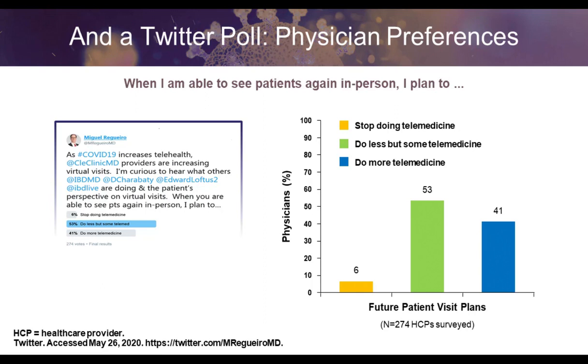I actually did a Twitter poll, and I know some of you participated in this, asking the question, when you are able to see patients again in person, what do you plan to do? The orange is stop telemedicine, green is do some telemedicine, meaning keep some in the practice, and then blue is more telemedicine. And this was interesting that only a small percentage of people said that they would actually stop telemedicine, where most of us are planning to continue some, and I would dare say most are continuing to have some type of hybrid access with in-person clinics and telemedicine, and certainly in my practice, that's what I would plan.